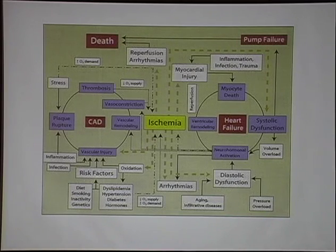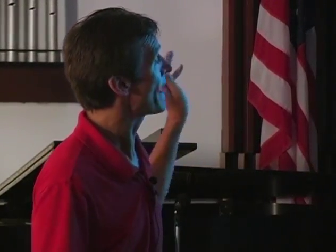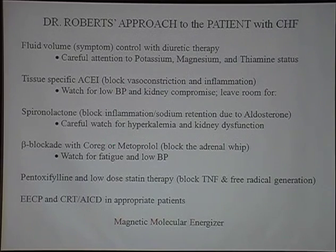The principles of drug therapy in heart failure and post-heart attack and nutritional therapy are based upon our understanding of the causes and consequences of coronary disease, heart attack, and heart failure. If we understand the physiology, we can intervene. If we understand what's wrong, we can take corrective actions. My approach is I'm going to use diuretics judiciously to mobilize the fluid and reduce your symptoms of shortness of breath and ankle swelling, being careful not to waste potassium, magnesium, and thiamine. I will use tissue-specific ACE inhibitors, making sure I don't compromise your kidney or lower your blood pressure. I want to make room for spironolactone to retain magnesium to have an antiarrhythmic effect.